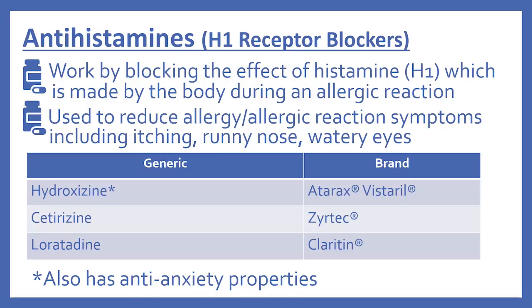So first we'll begin with the antihistamines. These are the H1 receptor blockers. They work by blocking the effect of histamine 1, which is made by the body during an allergic reaction. The antihistamines are used to reduce allergy or allergic reaction symptoms, including itching, runny nose, and watery eyes. There's hydroxyzine, the brand name is Atarax or Vistaril. There's cetirizine, which is Zyrtec, and loratadine, which is Claritin. And I have noted here that the hydroxyzine also has anti-anxiety properties.